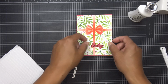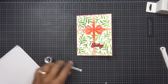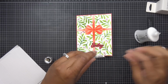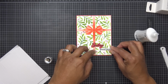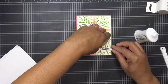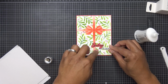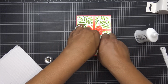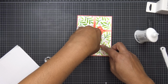And again, trying to put that nice and straight. And then my little holiday cheer. And that can also be on dimensionals, or different height dimensionals if you have some that are a little thicker, a little thinner. But I wanted to kind of tuck that. I'm going to pick this up a little bit. No. You know what? Let me put this down again. And then I'll just move over my holiday, this part. I really pushed it down too, of course I did. So let's do sending holiday cheer.